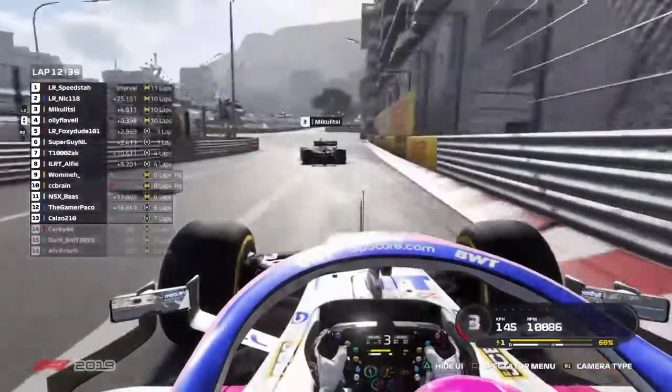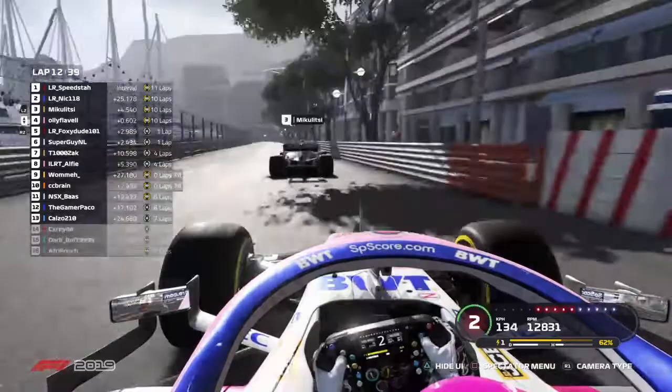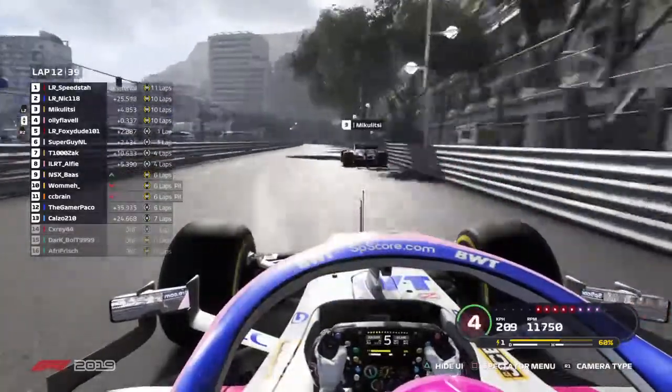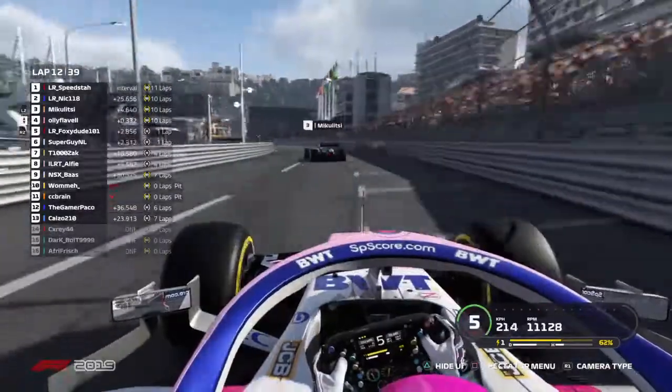So still no way through for Ollie. Into the Nouvelle Chicane. Again a lock-up for Mikuliczi. Poor exit as well. Ollie a lot cleaner through that section too. In through to Tabac.